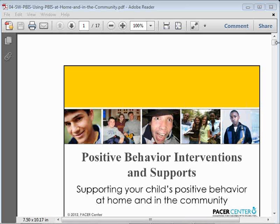So to get started, let's talk a little bit about what positive behavior interventions and supports is. The shortened acronym is PBIS. It's really about taking a positive approach to getting the kind of climate that we want. PBIS is used in the schools, but mostly our focus today is going to be how to take some of those techniques into your home as well.